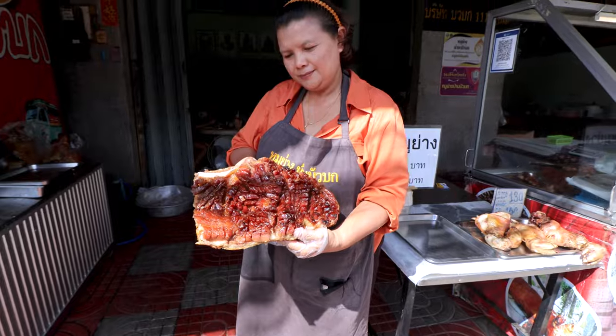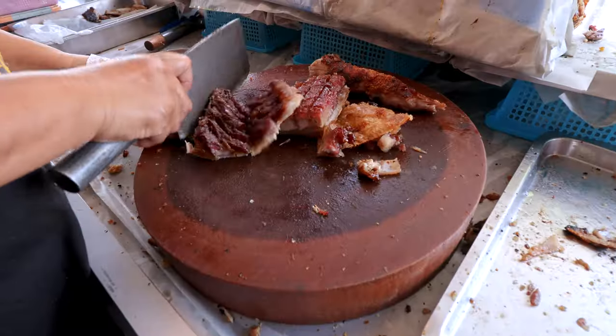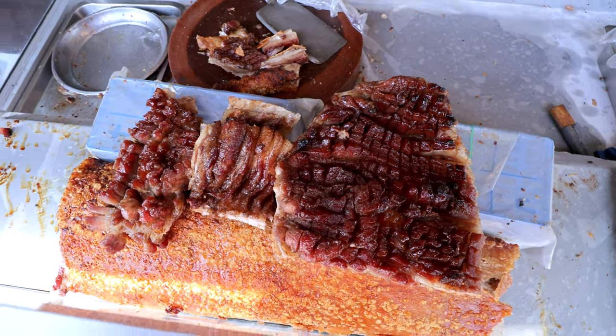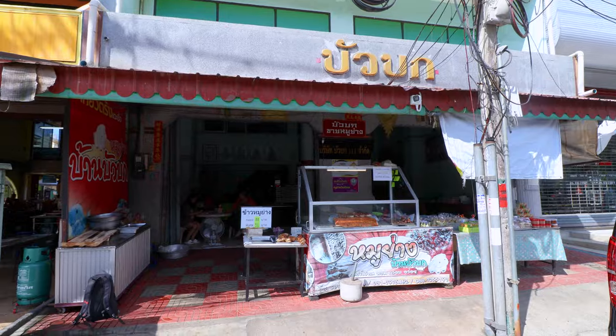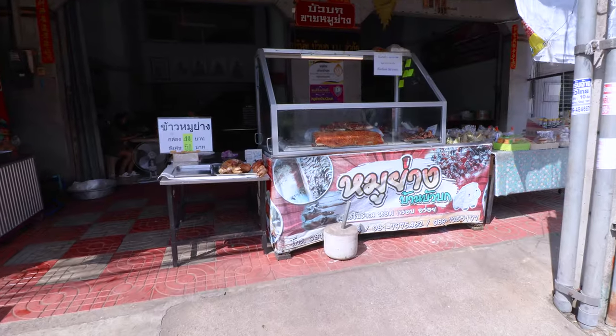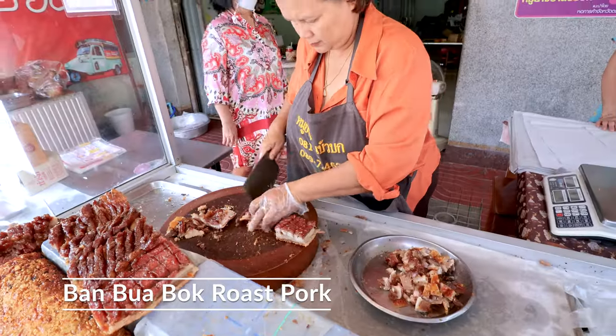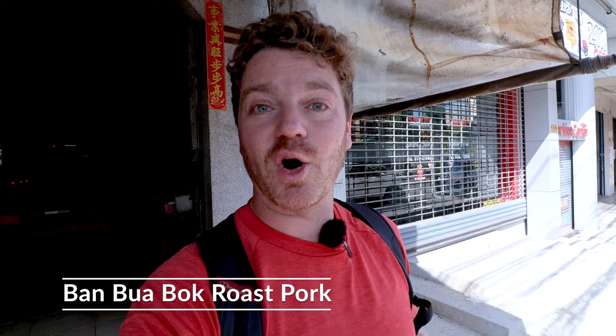You cannot come to Trang without trying the roast pork. The city is famous for its roast pork. I've come to a restaurant recommended by my guest house owner, so it should be good. It looks amazing. You can hear her chopping away in the background. The restaurant is called Ban Bua Bok Roast Pork.